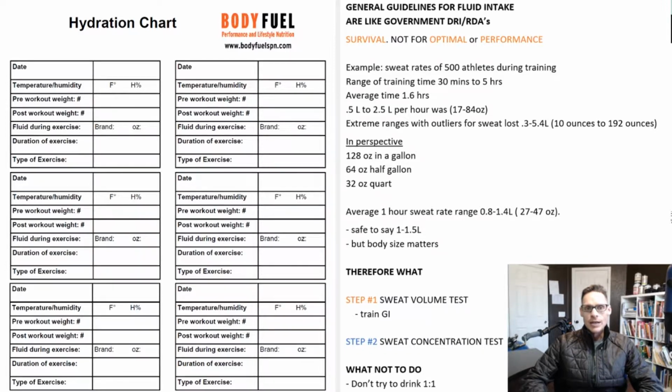On the left-hand side, you can see the hydration chart that I provide my athletes. Let me tell you how often we do this. I recommend 3 or 4 times per year, and this is why. As you become more fit, you sweat more. And later in the season, you're going to need more fluid. As the temperature changes, you're going to sweat more.